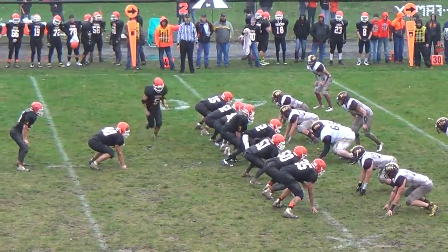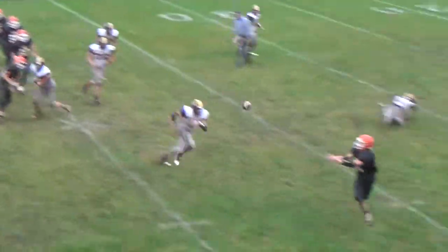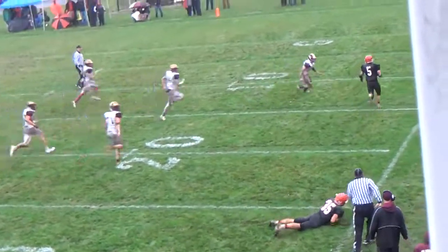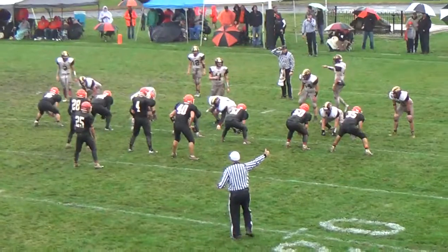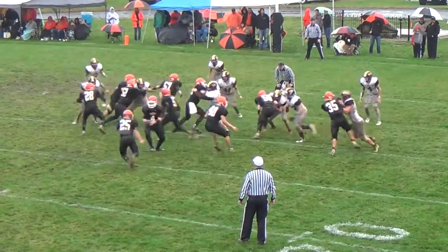2nd down and 8. Man going in motion, Billbrook. Fake the handoff, wants to throw. Billbrook open, catches the pass at the 35, the 30. Still on his feet at the 20. 15, down at the 10-yard line. As the quarterback fakes the handoff to the tailback, rolls out to his right and finds Billbrook open.